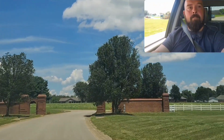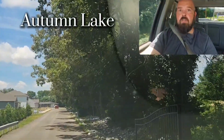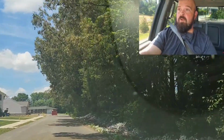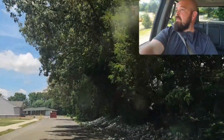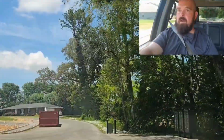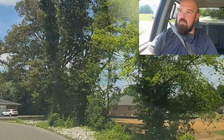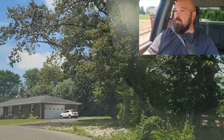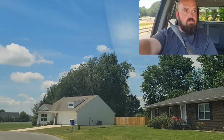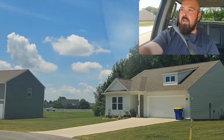All right, guys, so we're going to check out Autumn Lake subdivision here in Franklin. It is a newer subdivision. I'll be honest, I don't know much about it. I just drove through it and I was like, oh, this is new. It's being built by Good Old Homes, which I do know quite a bit about. I have been through quite a few of their neighborhoods, and this is kind of par for the course. One thing that is different, they have an actual older home right in the neighborhood. That's interesting.